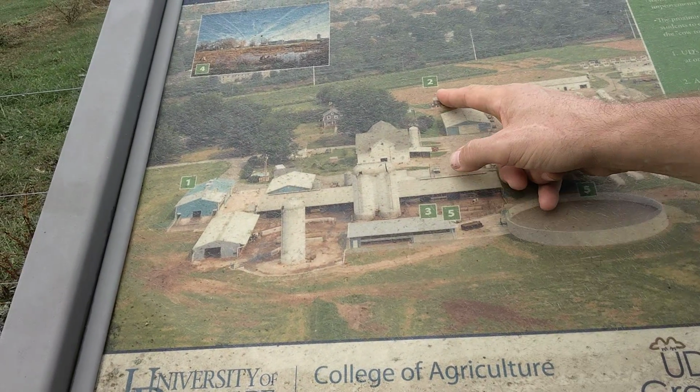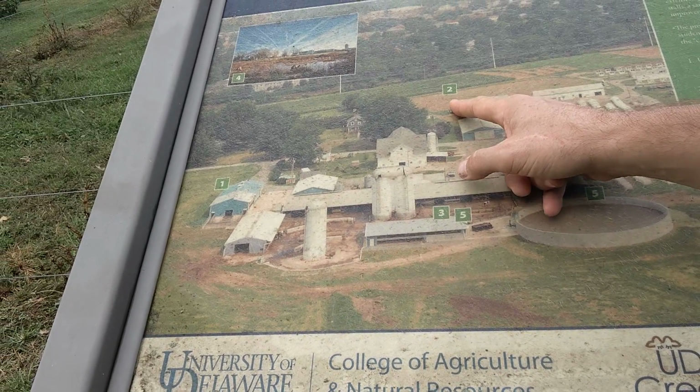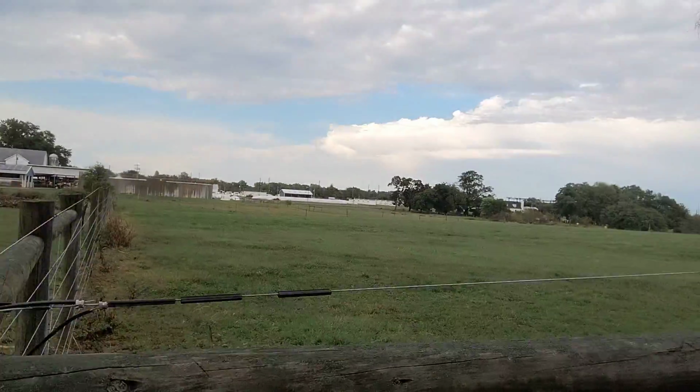2 is the alfalfa and corn, and 1 is the Parallel 8 milking parlor. Yay, fun. All right, and then this looks like an electric fence, probably. I could lick it and find out, huh? Not today, thanks.